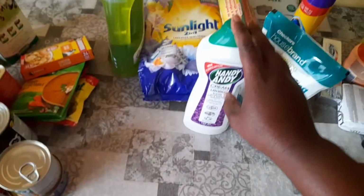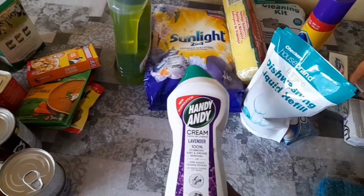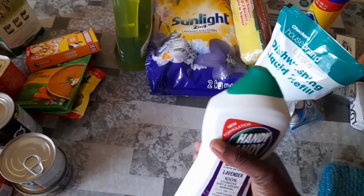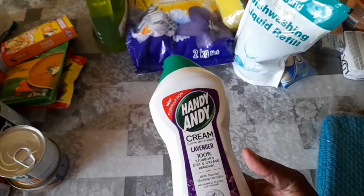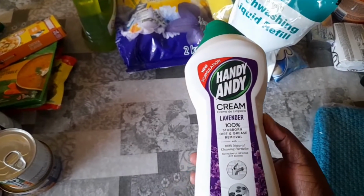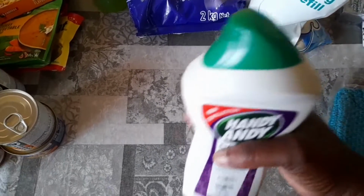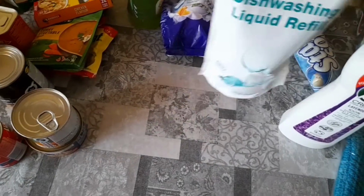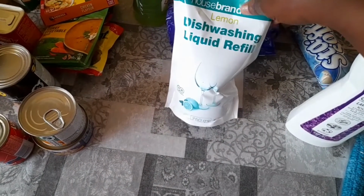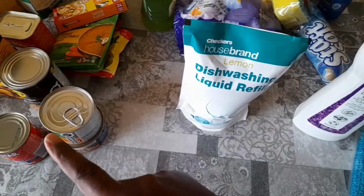Now over to my cleaning detergents, right now I have Handy Andy cream, the lavender one. You know the drill. You always see me using it inside laundry. You always see me using it on the stove and other things. When I'm mopping, I am using this also. So I have also bought some dishwashing liquid. It's a refill. I always put this in a bottle. I put it in the bottle, safer.